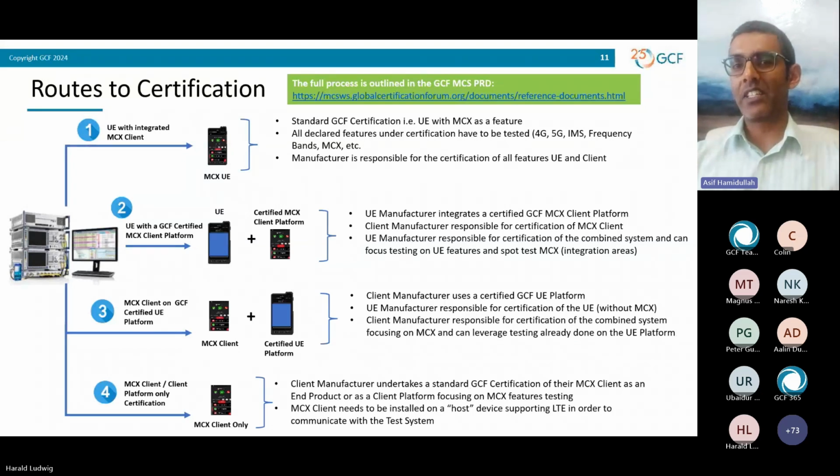But once that testing is done, it's primarily all IP layer and above. So the client is then certified, which can then be sold into the market. And if you're doing a client platform, then that client platform can be made available to other manufacturers who would like to integrate that client either in their UE or even potentially other client vendors who maybe want to put their skin on it and have their own kind of UI interface. So there are multiple ways a client can be used in an end product, either directly or integrated in another device.